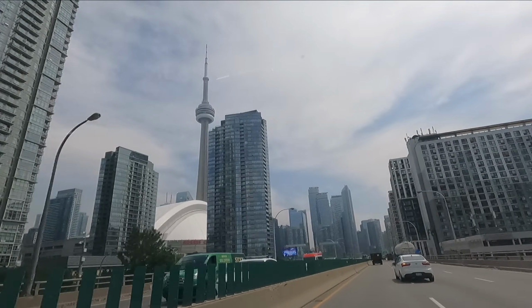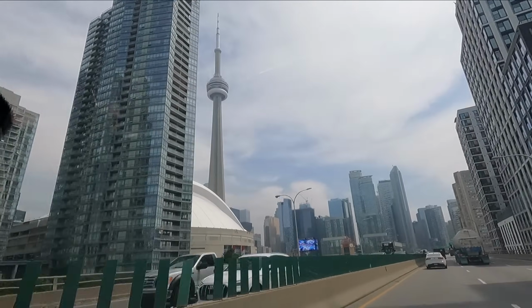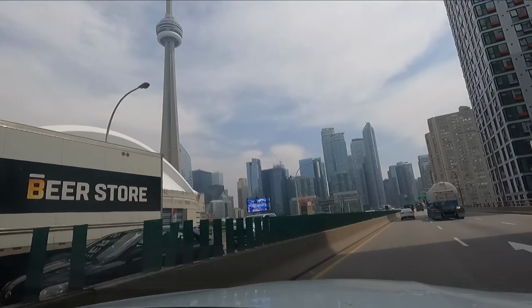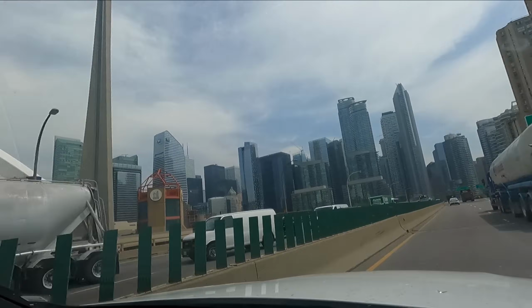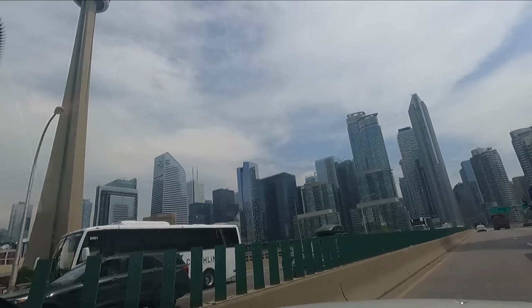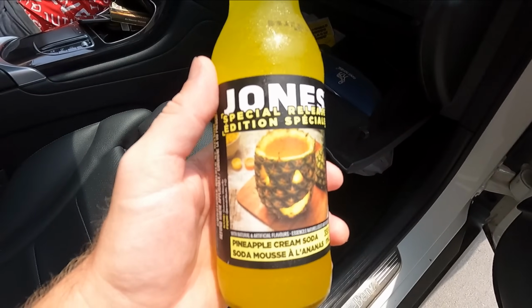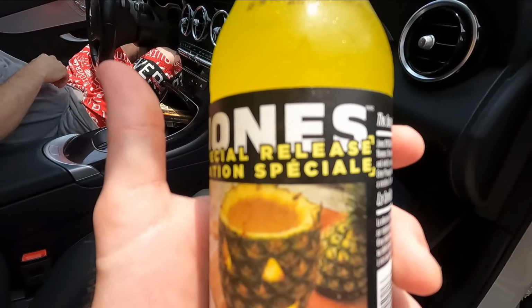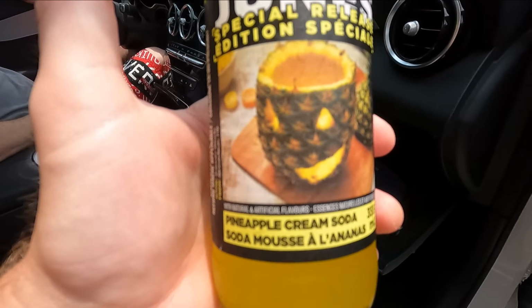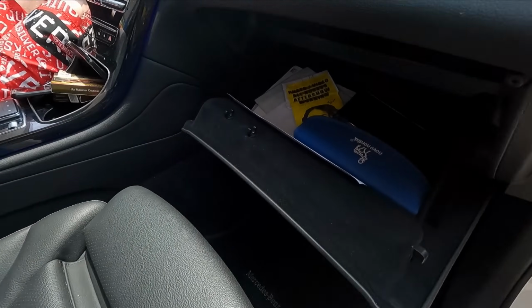Just making our way through Toronto. We got Rogers Centre, CN Tower right here. And we hit some Smokes Poutine. Yeah, never get enough Smokes. It's a Canadian classic. CN Tower, CN Tower. On our way to the Big Apple. Stop at this gas station to gas up, and I found myself a special edition Jones soda. It's a pineapple cream soda. Never heard of anything like this, so that's something.